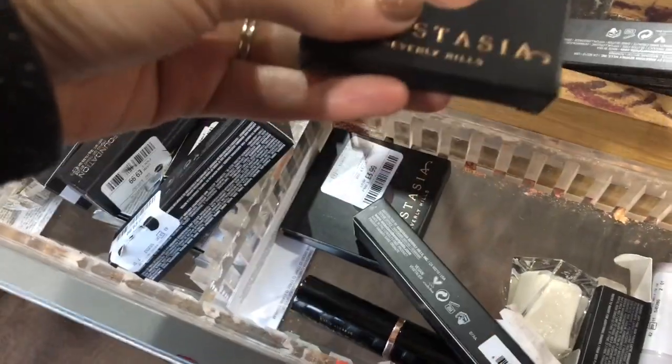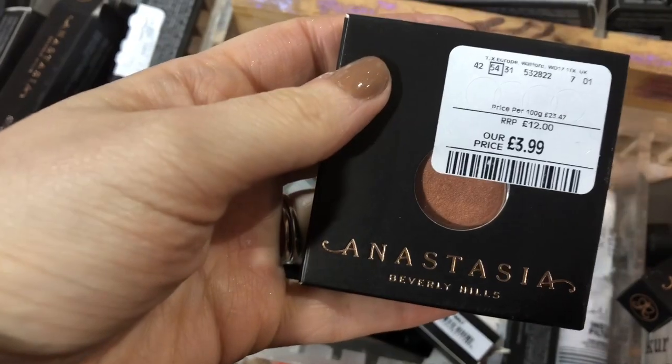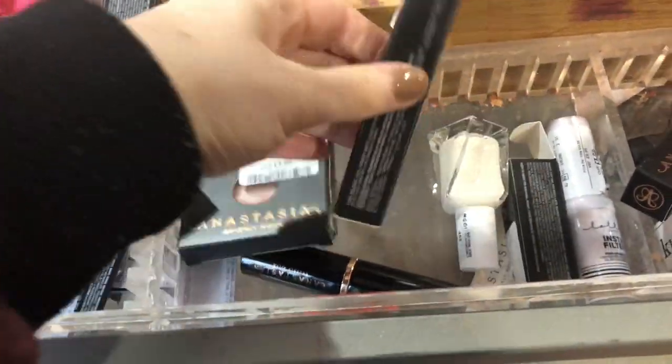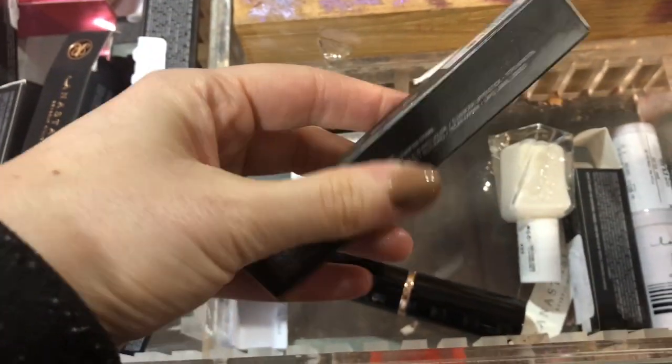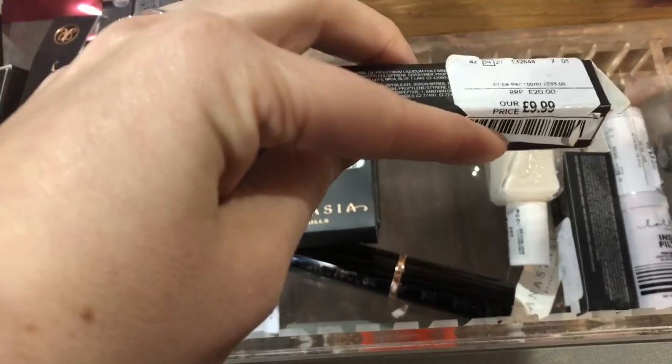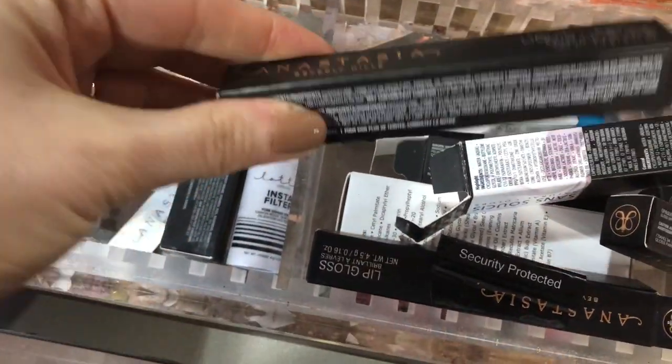They also had some single eyeshadows. I've just recently got rid of all my single eyeshadows, but I'm not going to lie, I was quite tempted just to try one of them out. Then they had some liquid lipsticks. This one, as you can see, has clearly been opened, but these were also £9.99.